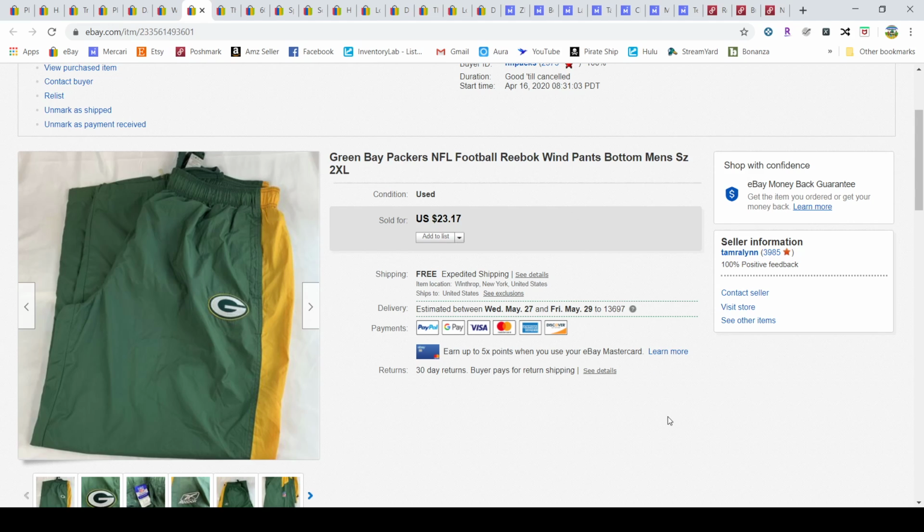These Green Bay Packer wind pants, I've had these listed for a while, and then I took them off when I was doing my inventory, and I was going to put them in my garage sale, and then eBay went ahead and said, hey, we're going to give you 50,000 listings during the quarantine phase. And so I said, well, I'm going to go ahead and relist all of these items that I was going to throw into my garage sale. And they sold. I relisted them, I should say, April 16th. They sold for $23.17. And I bought these at a garage sale for $1.